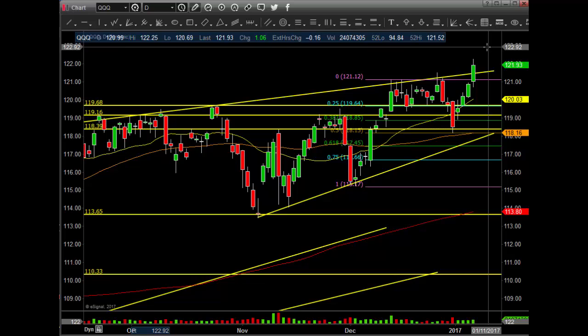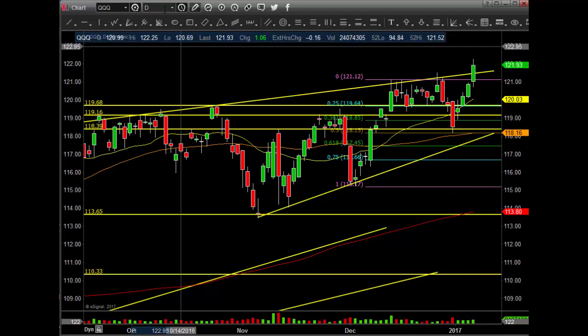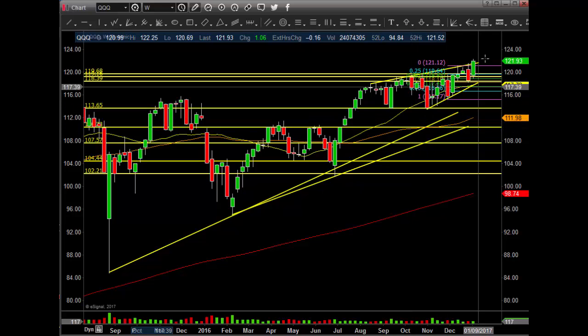Like we said before, maybe 123, 125, kind of like the SPY. Quarter number, let's see if it can continue up. They're upgrading the FANG. That's a new thing. Buy stocks at the high and hold on to it. It's going to be great. No, don't wait for the pullback. Buy at the highs and we promise it's going higher.